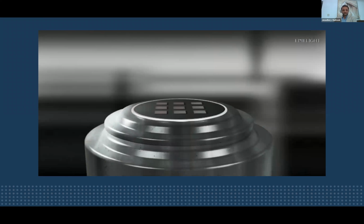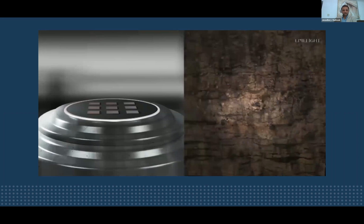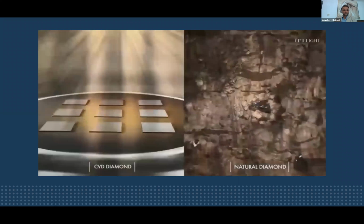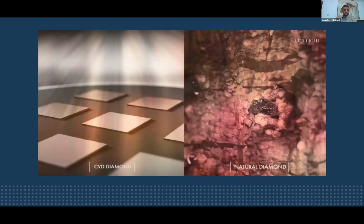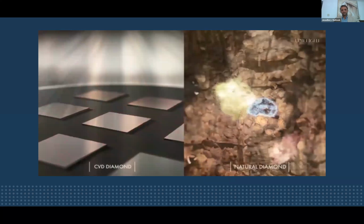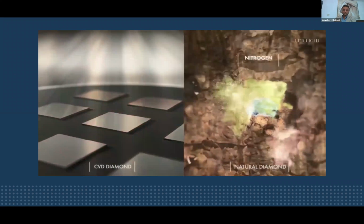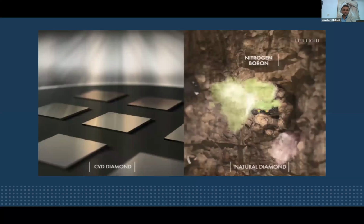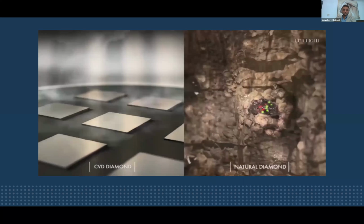Once placed in the reactor, the process begins, exactly the same as found under the surface of the earth. An intense environment of temperature and pressure is created, just like that found in the earth. When the diamond is growing in a natural environment, several other impurities like nitrogen and boron enter the diamond formation along with the gases. The CVD process is controlled and doesn't allow any impurities to enter the diamond.